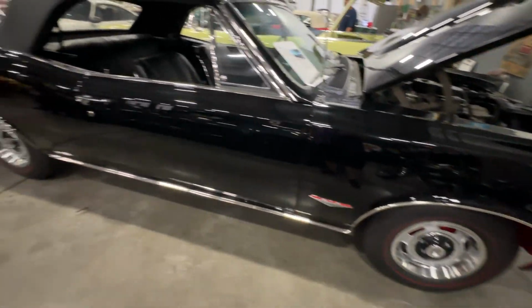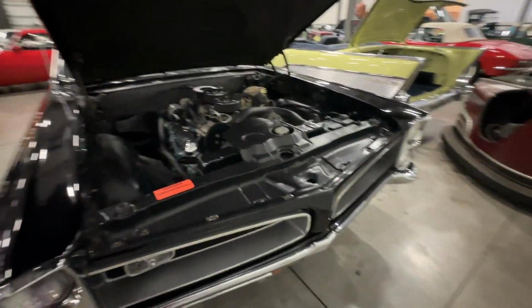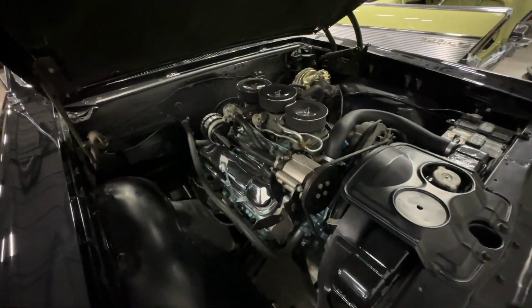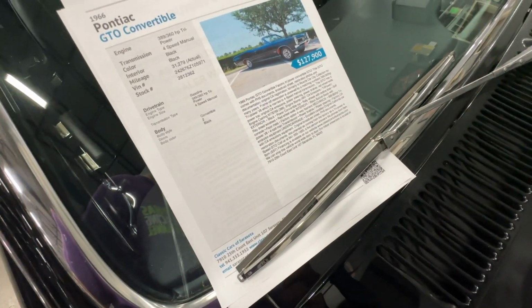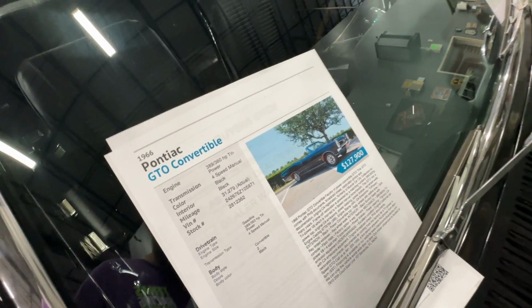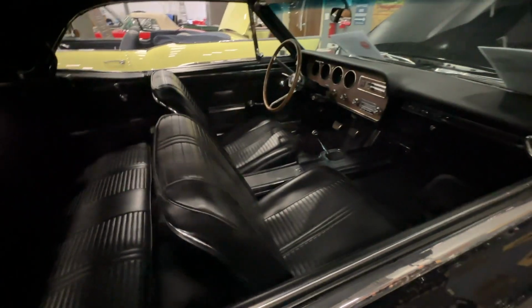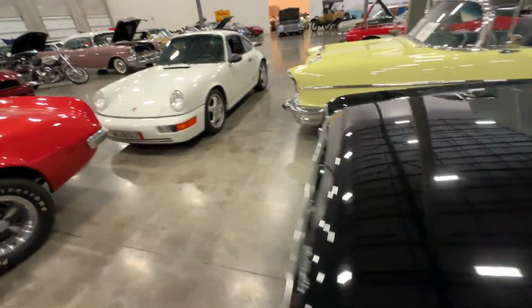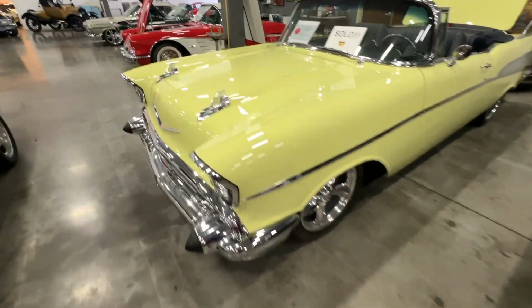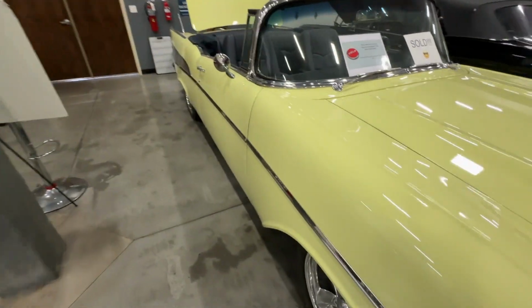And then, oh, well, look here. All right. This one, I think that is a Hearst edition. Three on top and 4-speed manual. Look at that car. GTO convertible. Absolutely gorgeous. You got yourself a nice little manual car in there. Talk about super clean. See, there we go. But it's sold.